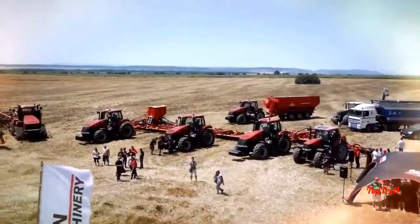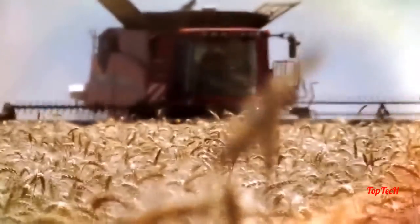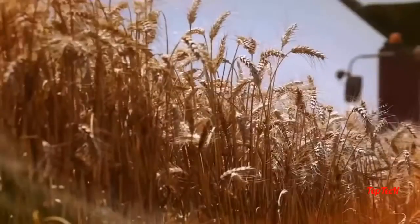Titan Machinery, Bulgaria and Case IH. New standards in harvesting.